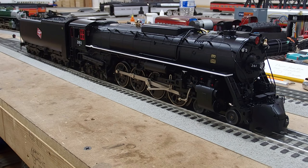And then there is also a self-adjusting drawbar in the engine, which is another very neat and handy feature for someone that doesn't have a layout with wide turns on it. This reduces the minimum curve down to O-54 for this engine, which is pretty good for an engine that is this size.